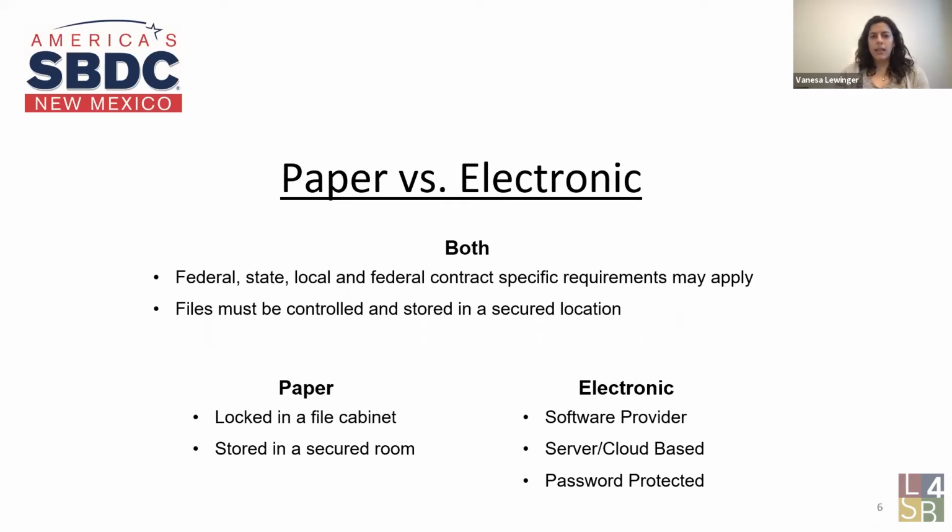Keep in mind that in general, employers are able to maintain files in any format that works best for them or their organization, but there may be federal, state, and local requirements that you have to consider when you're developing your organizational system. So make sure that you check in with the agencies that may have some say in what you're doing. For instance, if you are a construction company and you're working under a federal contract, you may have to follow Davis-Bacon standards, and those requirements may be more specific than what we're going to go over now. So just make sure you check in there.